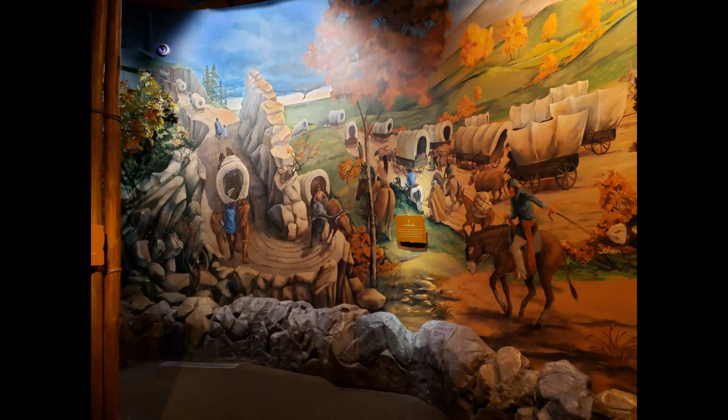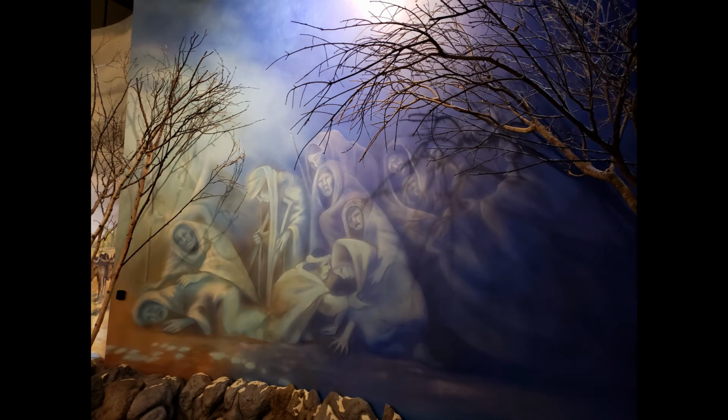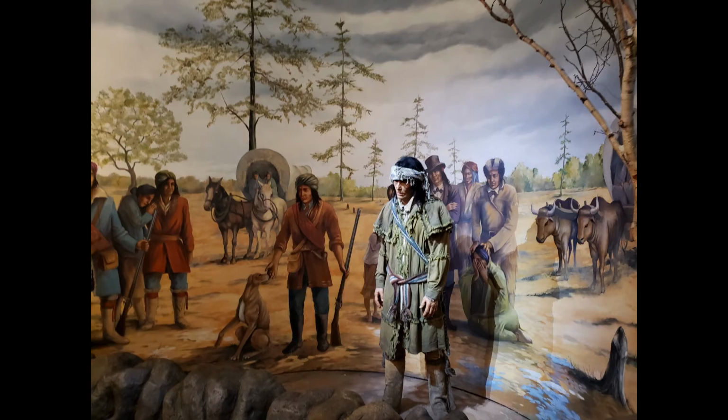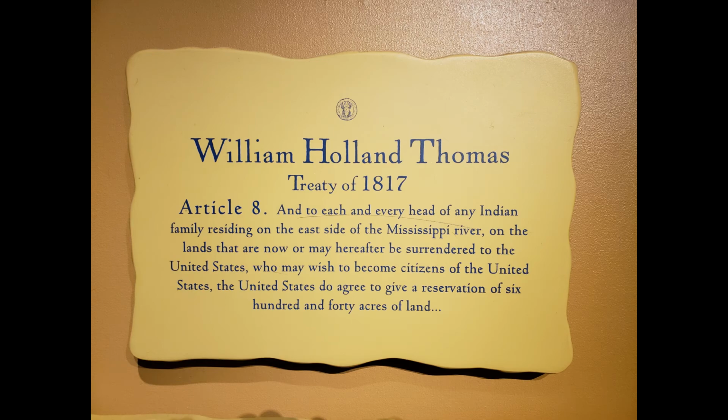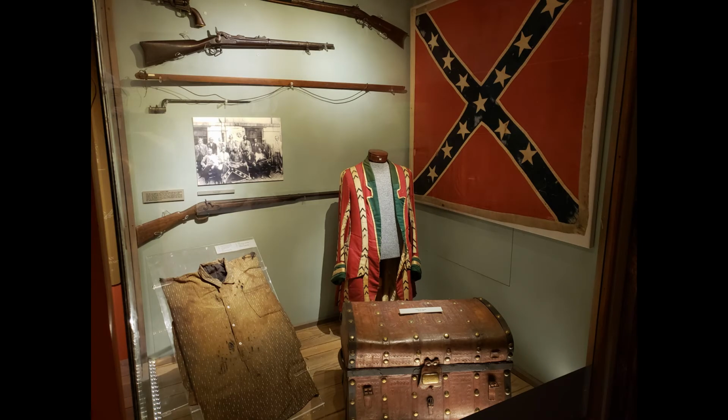Then the Deer Clan. Members of this clan were the fastest runners and deer hunters. They were called the Keepers of the Deer. The Bird Clan. As keepers of the birds, they were skilled in using blowguns and snares and hunting birds. The Blue Clan. This clan was sometimes known as the Panther or Wild Cat Clan. They made a medicine from a blue-colored plant, which was believed to keep children in good health.